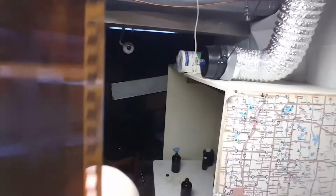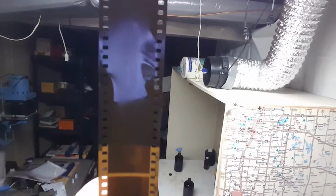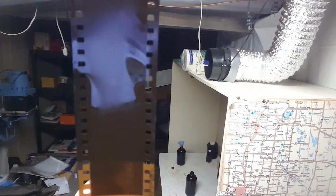You can see right up here, there's a bit of a crunch. Thought I heard something. I've never shot with this camera before, so I didn't know what to expect.